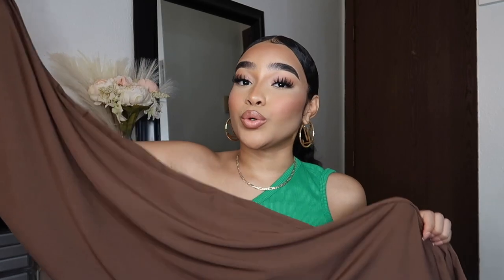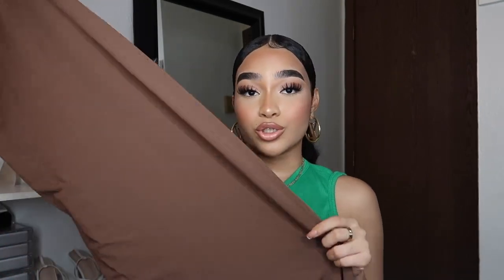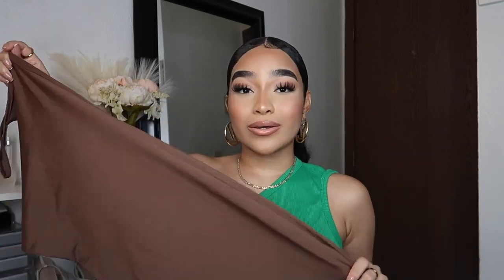And you can dress this up or down. You literally can sleep in this if you want to, or you can go to the mall with this, go out to dinner, do some errands with this. You can do so much with this dress. They don't have it in just this brown color, they also have it in white, black, purple or a lavender color, gray, khaki, so many different colors you can choose from. But I highly recommend this and I cannot wait to show you guys how I style this.